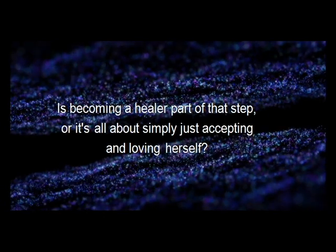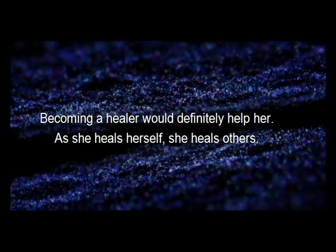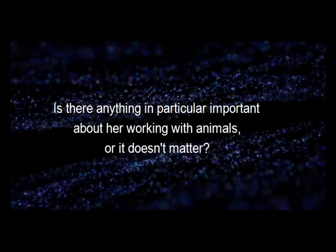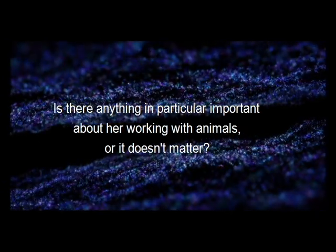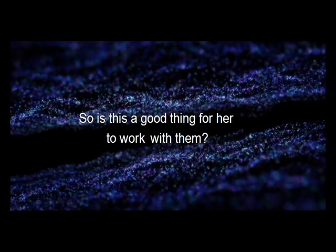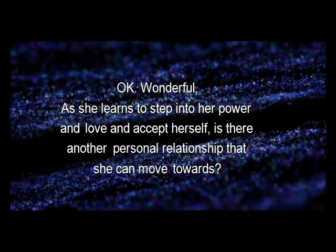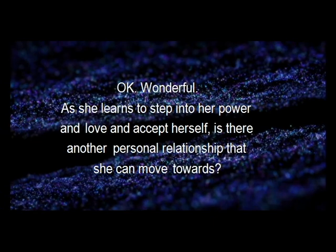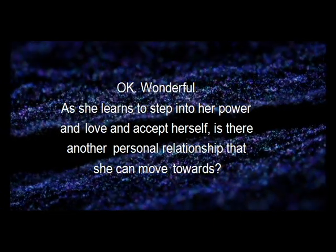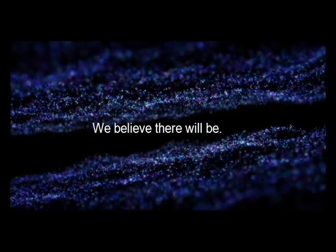Is becoming a healer part of that step, or is it all about simply accepting and loving herself? Becoming a healer would definitely help her. As she heals herself, she heals others. Is there anything in particular important about her working with animals, or it doesn't matter? Animals have always been her safe place. So is this a good thing for her to work with them? Yes, but she can trust people also. Okay, wonderful. As she learns to step into her power and love and accept herself, is there another personal relationship that she can move towards? We believe there will be.